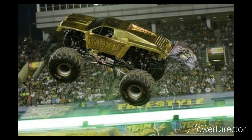They brought back the Maximum Destruction body and slapped on the Max D graphics and added a little bit of gold on top of it, of course. This was actually a pretty cool one. I like how the graphics are black, and then the whole truck is gold, so it looks like a reflection. I don't know. It was really, really cool, actually. For some reason, it has that gray Max D flag, but okay.